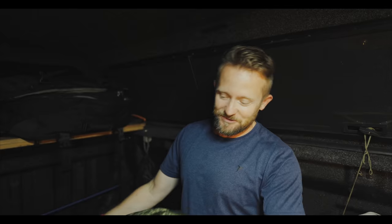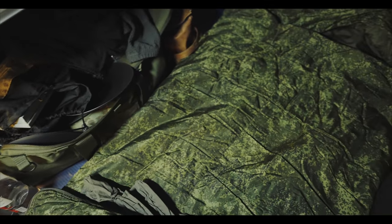Grab a pillow out of my sleep kit. Take a look at this thing. This is the Russian military Ratnik sleeping bag.